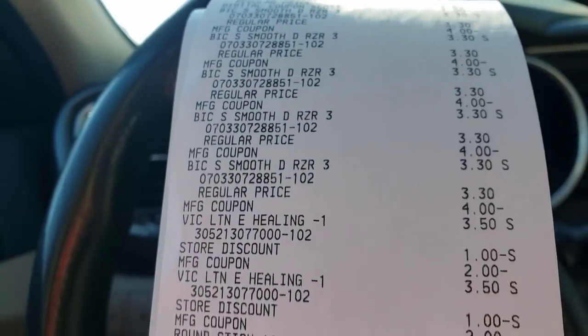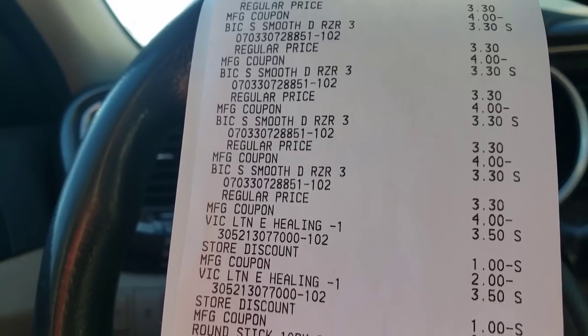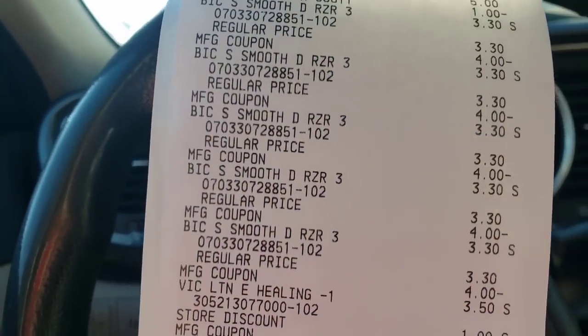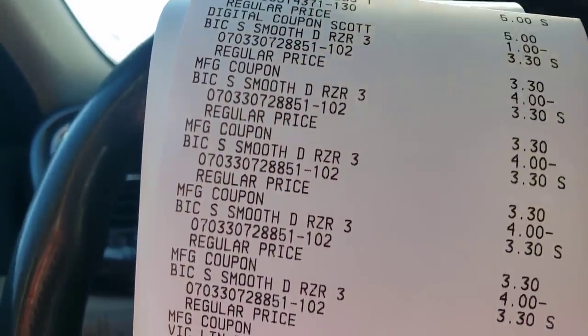Now, I also did hear that the Big razors may work on the Big lighters. I think it is, but they are out, so I haven't purchased those myself, so I can't tell you guys.